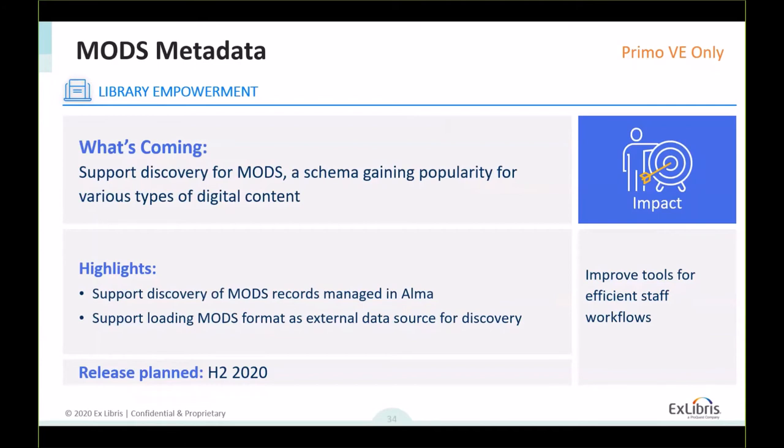And the other thing is also make adjustments to allow loading external MODS format as an external data source into Primo VE as well. Today, again, we've got quite a few sites that have already loaded MODS format into Primo or Primo VE, but they do this today by defining this as a generic XML where they need to then go and map the different elements into the Primo elements to be displayed and indexed. What we'll do here is inherently support loading in MODS format directly, again, either managed in Alma or as external resources.